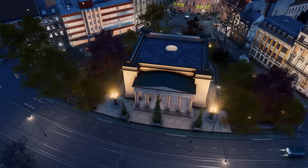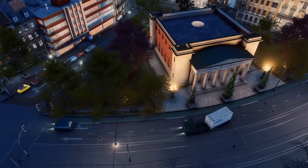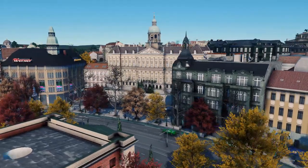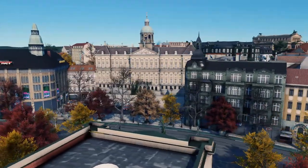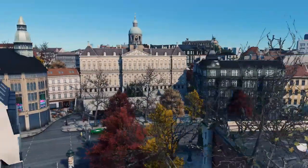It is the second episode of this series, and today we are going to build the city main hospital, the so-called St. Josef Hospital, which is located near the main train station. So, let's get started.